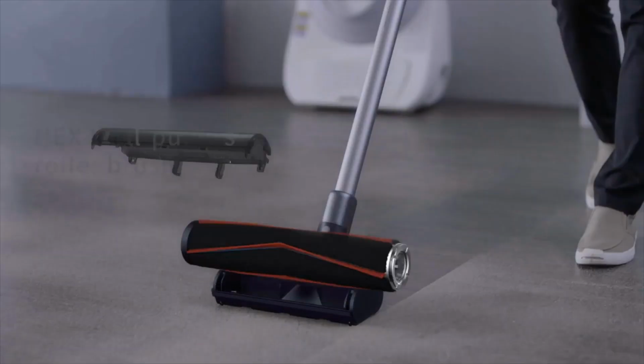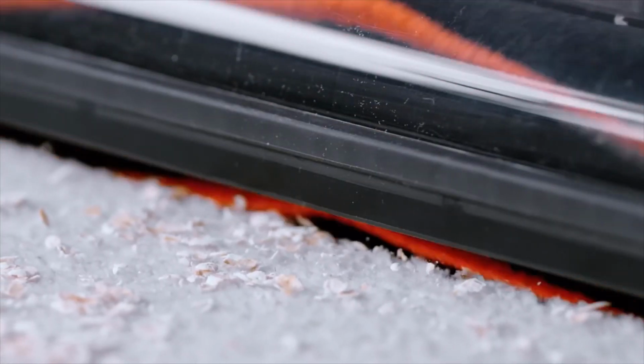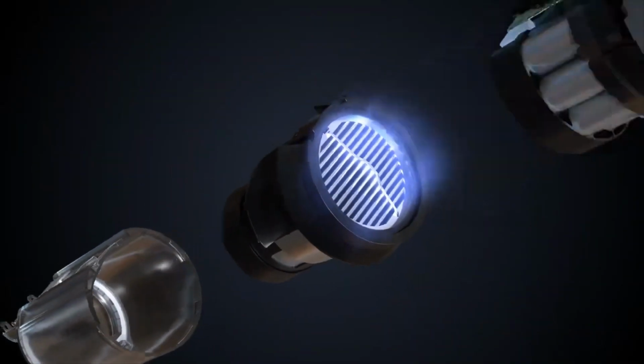The mighty Max V all-purpose roller brush. Never let tangled hair get in the way again. Easily clean your floor and carpets. Dual purpose brush for greater convenience. With Z-Way sterilization and a dual filter system with 6 filtration layers, eliminate all traces of germs and dust.